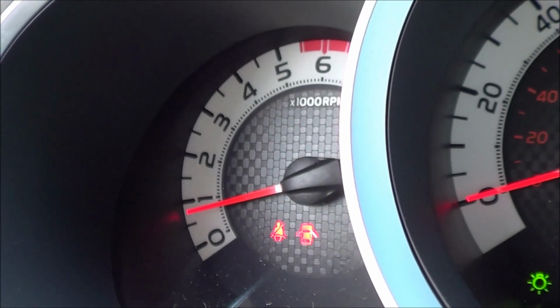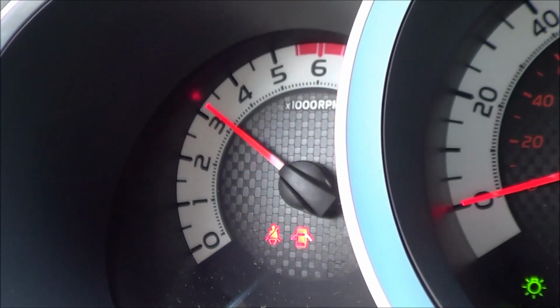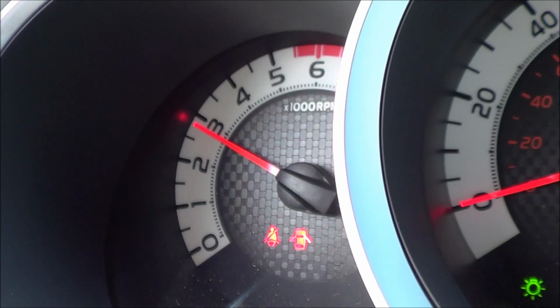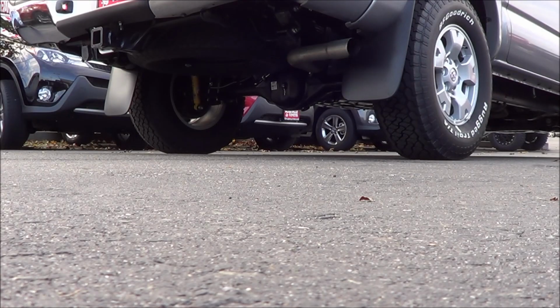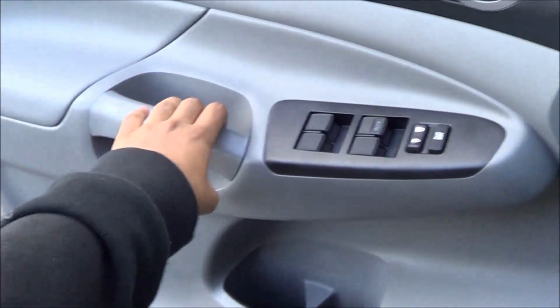And let's go ahead and rev it up. Very nice. Has a pretty nice grunt to it.